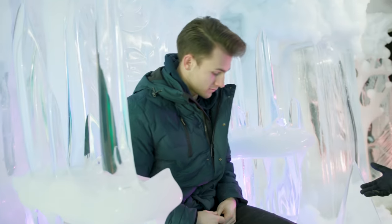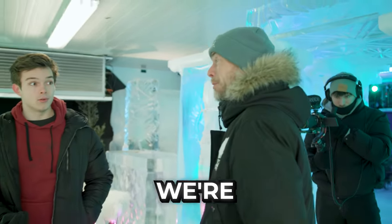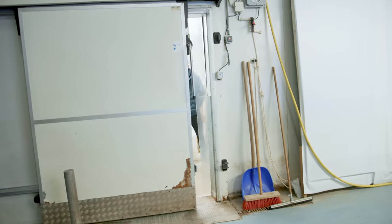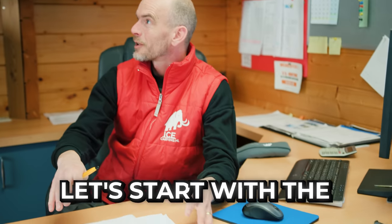It looks very, very strong. How strong will our gym be? Can we actually use the gym? Yeah, we're gonna try. We're gonna try to make it a usable gym. Yeah. That's epic. How are we gonna pull this off? We wanna build an actual functioning gym that is so good that we can put it in a museum and it actually stays there. Let's start with the pictures you sent.